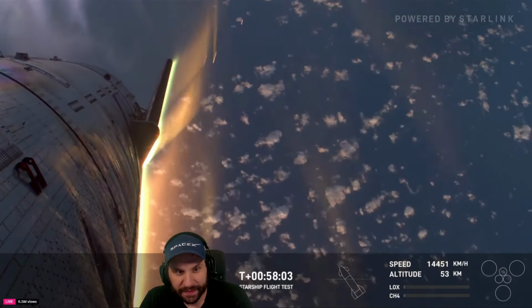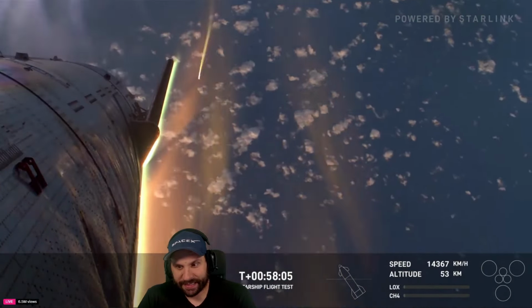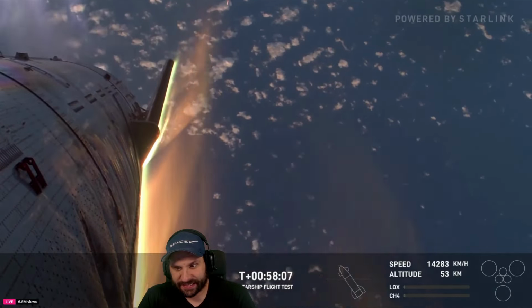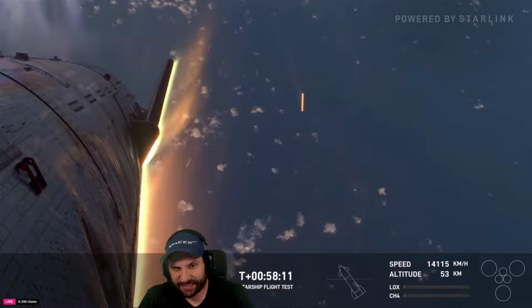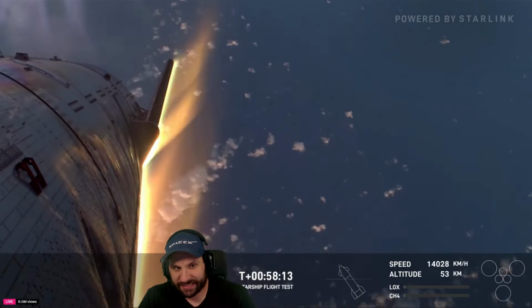And obviously we're going to do these kind of tests way out here in super remote areas before you ever try to bring a ship back to a place like Starbase. Starship remains on a good entry trajectory. External temperatures are coming down.